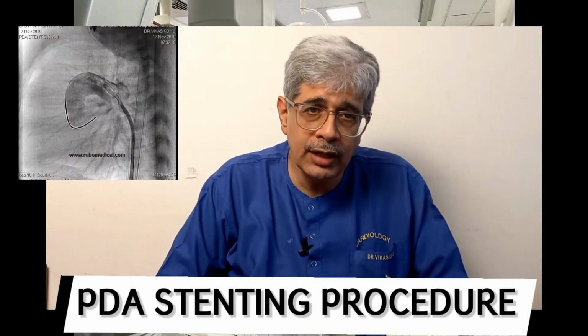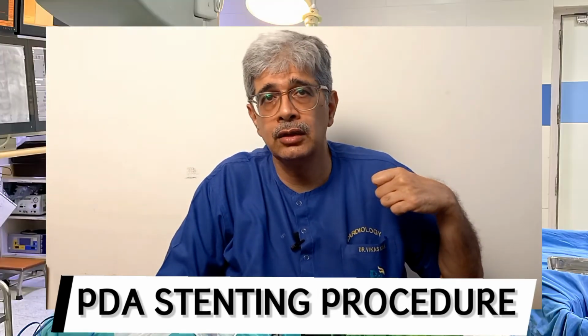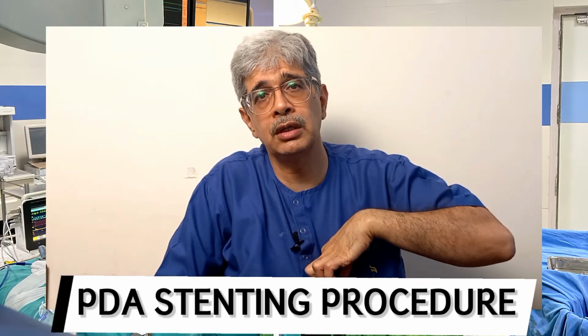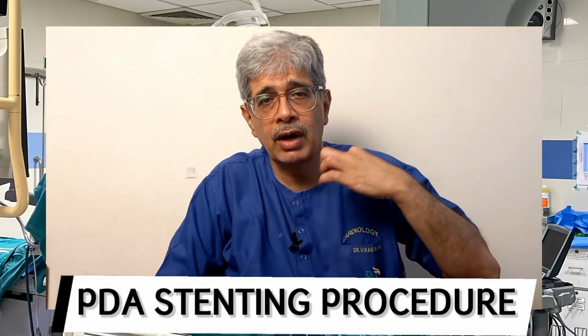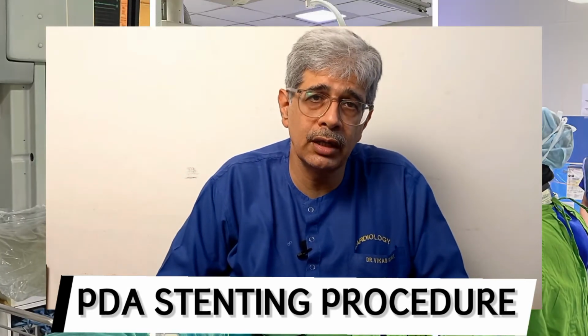What I do, and I have done several of these children, is get IV line access into the left arm, and from there I put a wire which goes straight and crosses the PDA. Over that I take a stent and inflate it with a balloon. The stent holds the PDA open. I remove the wire and the balloon, and remove the IV line. The baby recovers over 48 hours.